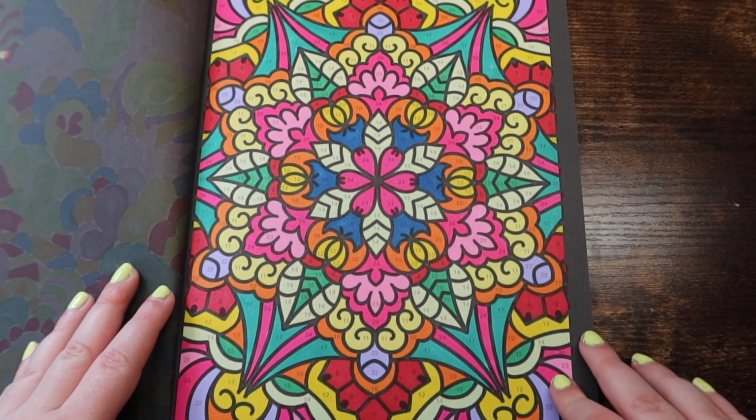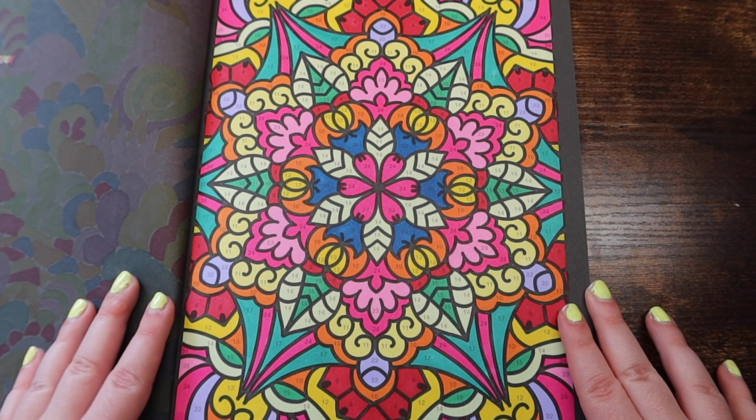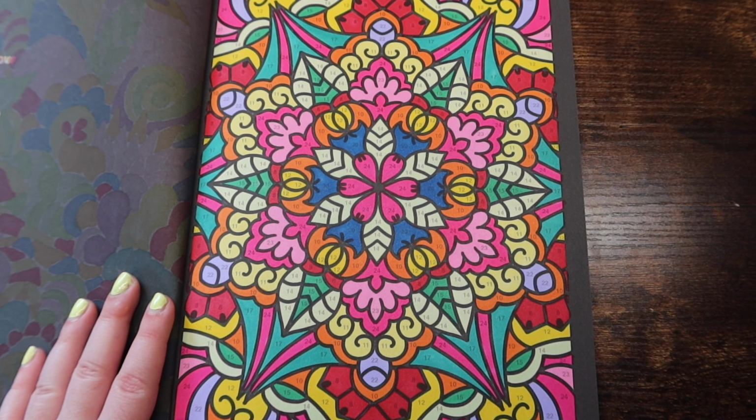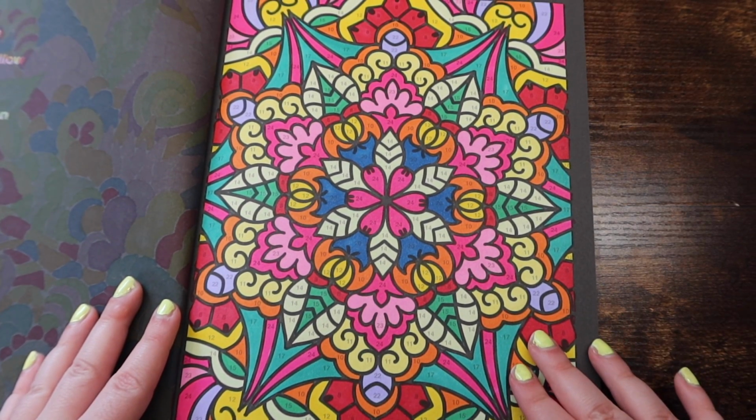Just a really fun pattern. This one did not take me that long to complete. I feel like these pages look like they might take a while, but it really did not take me long at all. If you're looking for some quick and easy patterns to color, I really recommend this book, especially since it's color by number. It just makes it easier to color and doesn't take as much time.